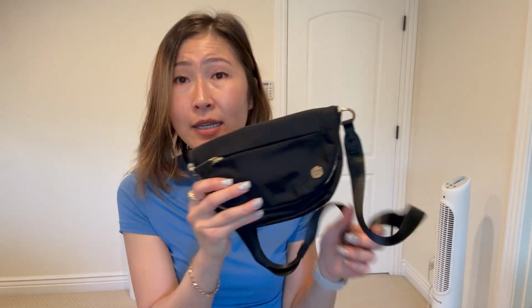All right, so next on the list, we're going to be talking about my Lululemon collection. I have only 3 black bags from Lululemon, all of which I do really enjoy. The first one we're going to talk about is actually a newer addition to my closet, so I can't really say too much about this since I have not yet worn it.